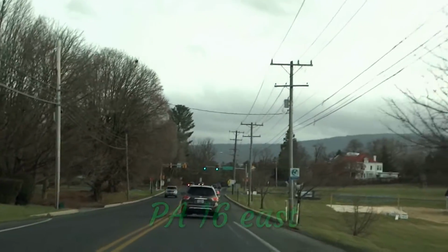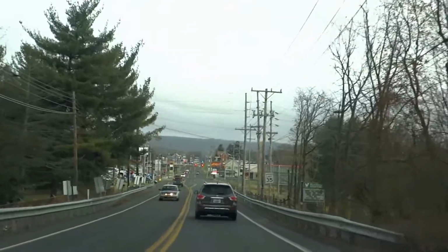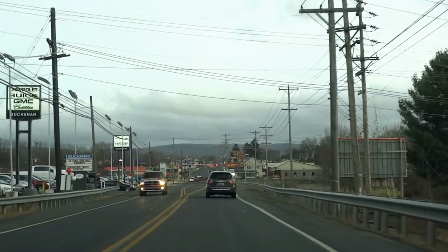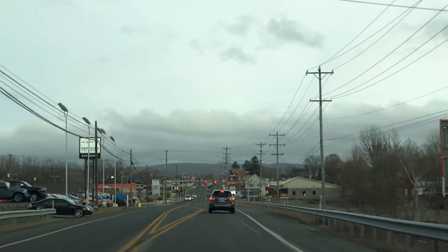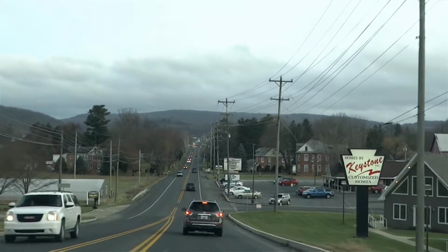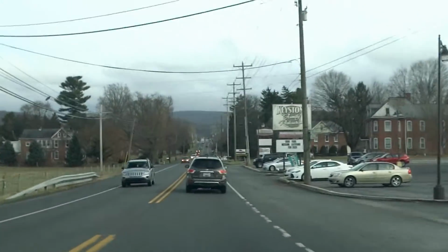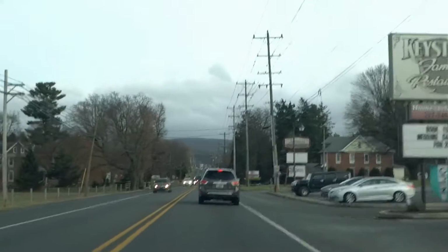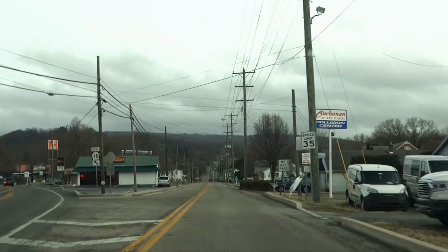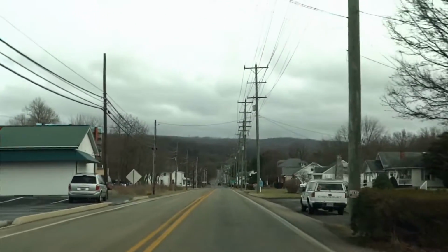I'm departing Waynesboro. Normally we come the other way on this road, heading west, but today we're heading east. We will be crossing the mountain in the distance, but it's an easy crossing though on this road. Up here's the old road this direction, so we'll take this one. Original PA 16. As I say, we come the other way normally.